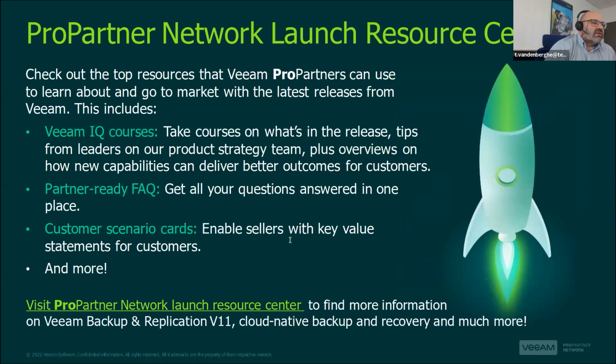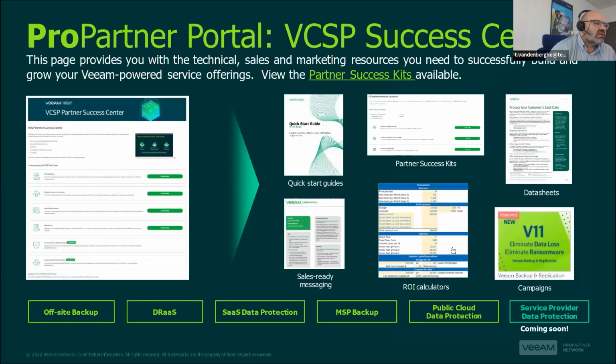Then the ProPartner Network Launch Resource Center. On the ProPartner network side, we have the Veeam IQ courses. We have the Partner Ready FAQ and customer scenario cards. Just have a look at them. It's more marketing tools. You can use them as a source to build your own marketing stuff or collateral to send to your customers. Can be inspiration for them. You also have, which is a nice one, a return on investment calculator to do some price calculations if you want.